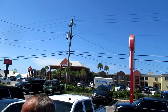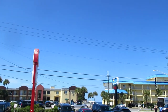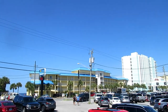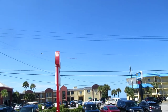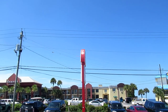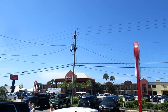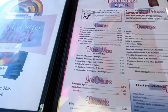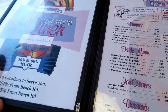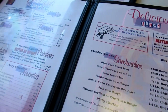The All-American Diner is located on Front Beach Road in Panama City Beach, Florida. It is kind of a throwback place to the 1950s era type styling, but the diner itself has just some great food. We only had the opportunity to have breakfast there, but there are many different things that they have, and it is a very affordable place to eat.